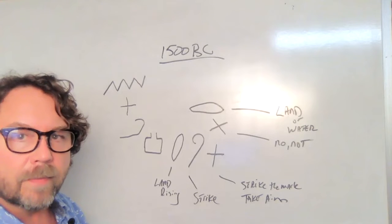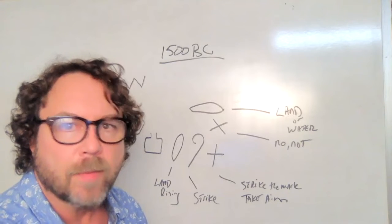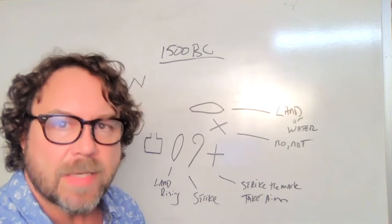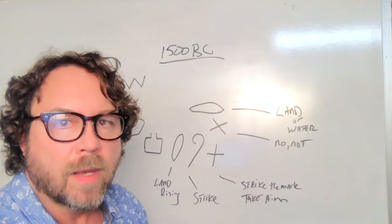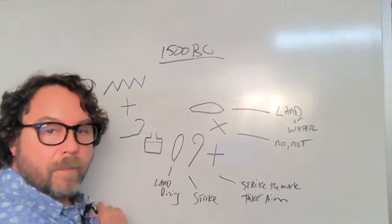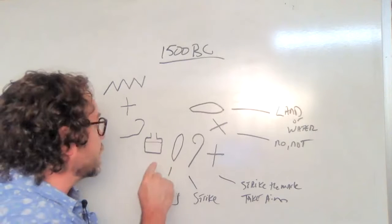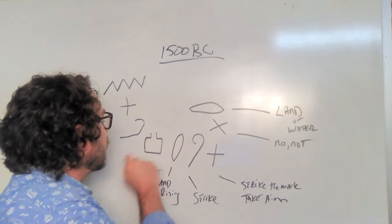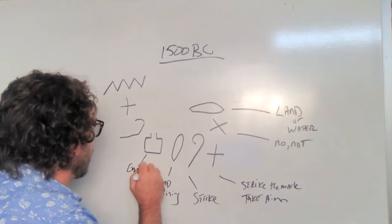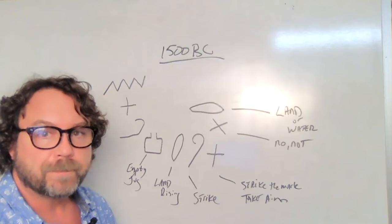Now this one's an interesting one. It's a jug. Whoever did this knew there were going to be jugs around forever. Everybody would know what a jug is. But it's an empty jug. It's an empty water jug. Now, if they wanted to say there was water in the jug, they would have put a line in it, maybe like that, to say there's water in the jug. But this is an empty jug. So, empty jug.